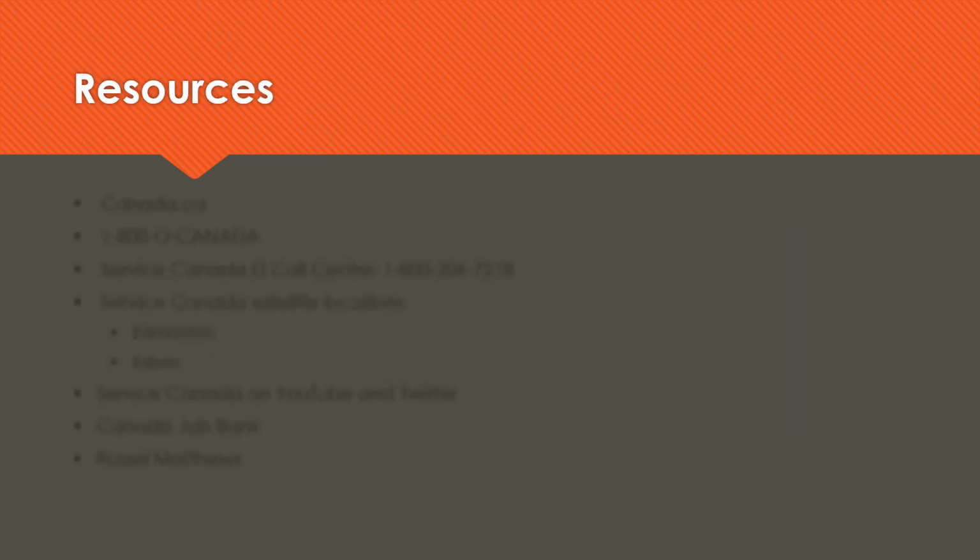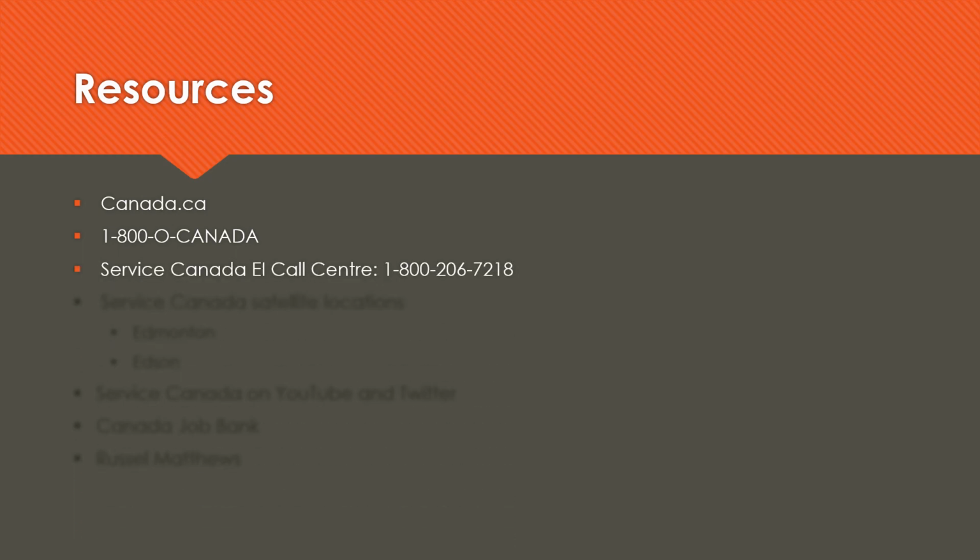Here are some very important resources. The first one is Canada.ca, which is the Service Canada website. It is worth noting that the Canada.ca website does work on a smartphone and you can submit your claim using your smartphone. 1-800-O-Canada is a toll-free number you can use to receive assistance with your EI claim over the phone. You can also call the Service Canada EI call center at 1-800-206-7218.